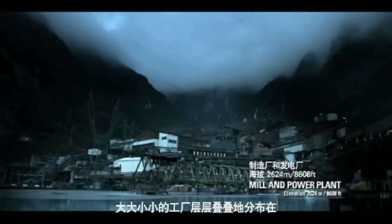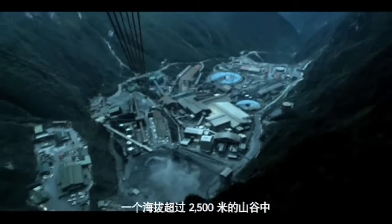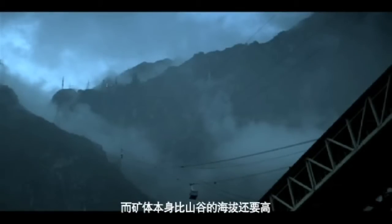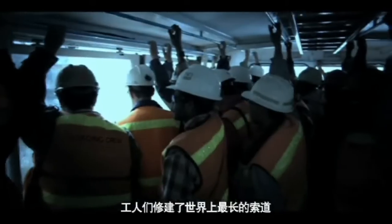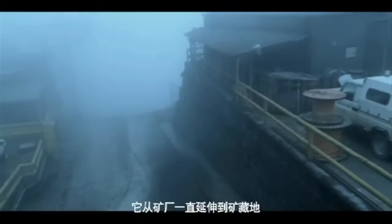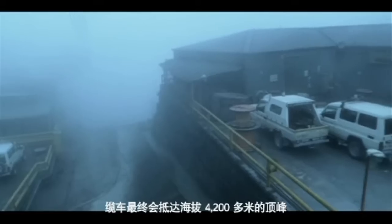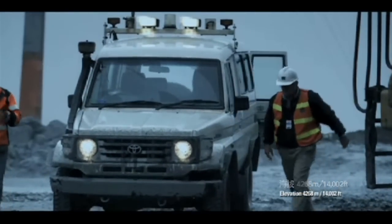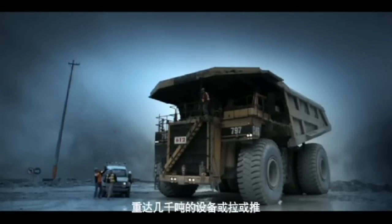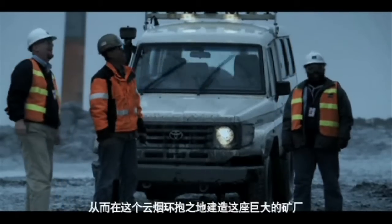The mill and supporting plants are nestled in a valley at an elevation of over 2,500 meters, but the ore body itself is much higher still. To reach the mine, the world's longest cable tramway was built, spanning an incredible 1.6 kilometers from the mill site to the ore deposit. The cable car finally reaches the summit, which is over 4,200 meters high. Thousands of tons of heavy equipment have been pulled and pushed up the mountain to build this mine in the clouds.